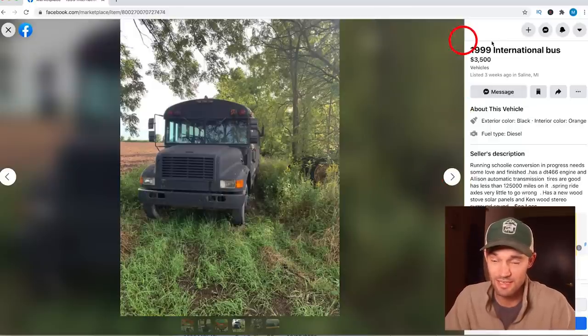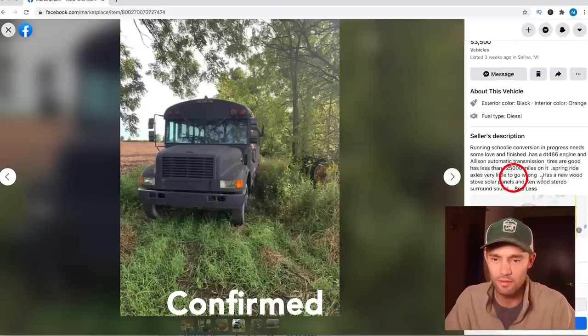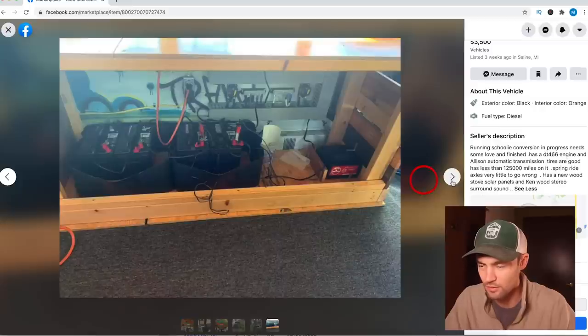DT466, it's a 1998, so that would be a pre-electronic 466, I believe. I can check that, and I will confirm that in the video. I believe so. And then, overall, it's got a handicap door in the back. It's just a standard school bus. I mean, not much to it.